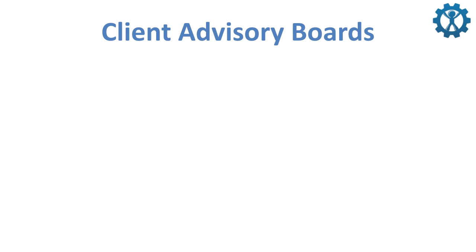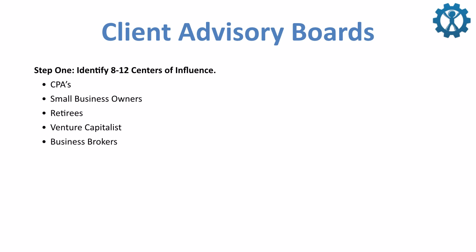So here's the process. Step 1, identify 8 to 12 centers of influence. These can be CPAs, small business owners, retirees are great on these boards, venture capitalists, business brokers, whoever you think can make some great connections for you, but also help you build your business.